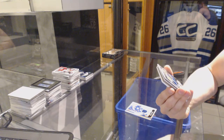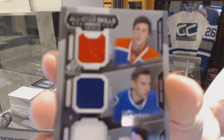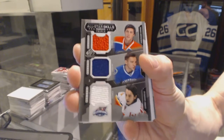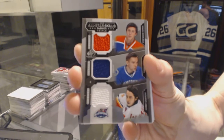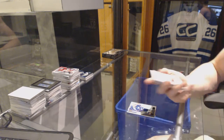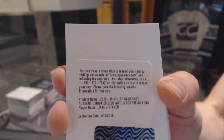All-star skills, triple jersey between the Oilers, Canucks, and Flames: Ryan Nugent-Hopkins, Radim Verbata, and Johnny Gaudreau. Redemption for a rookie autograph for the Vancouver Canucks, Jake Virtanen.